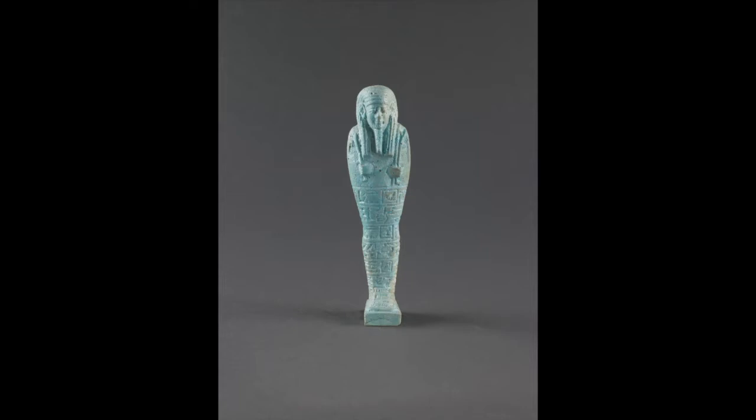A tomb could have hundreds of Shabtis, one for every day of the year, which is why they are one of the most common artifacts to survive from ancient Egypt. What do you think people will find from our time, thousands of years from now?